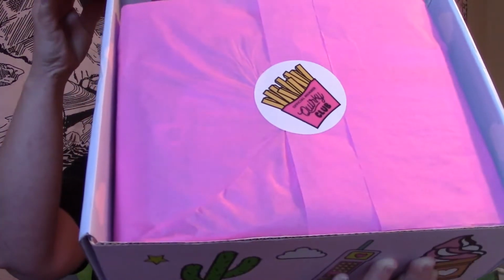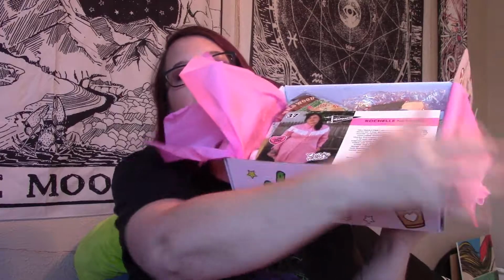When you open it up, they always come in these fun, cute little boxes like this. Looks like this. The little French fry sticker. So cute. Oh, I can smell a swimming pool float as soon as I open the box. And this is going to be Peace, Love, and Summertime. I'm going to fold the paper back up so I can't see yet.